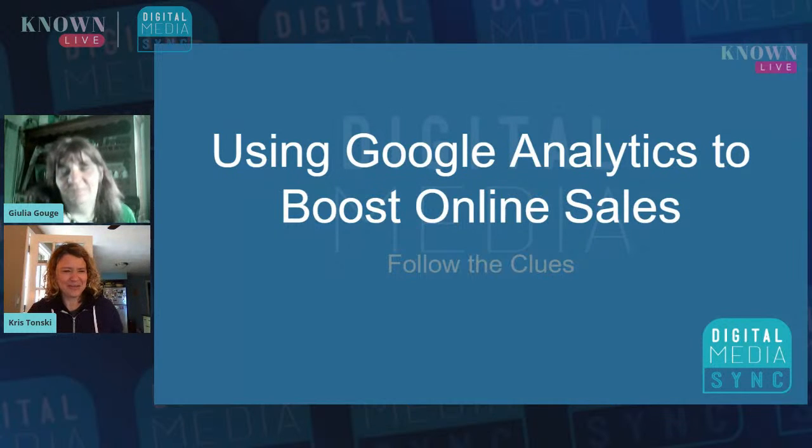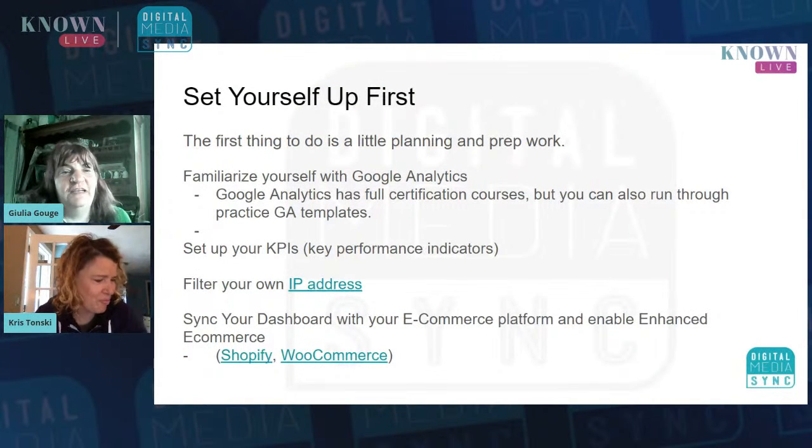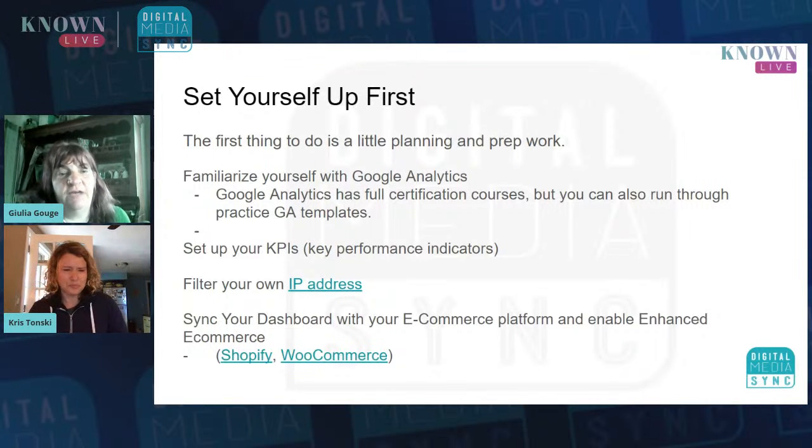Okay, so using Google Analytics to boost on-site online sales. You get to follow the clues. I know I've been drilling this for the past 3 weeks already. The first thing you want to do is make sure that you have yourself set up. For people who are not familiar with Google Analytics or haven't used it for their site or e-commerce analytics, it's very easy to familiarize yourself.